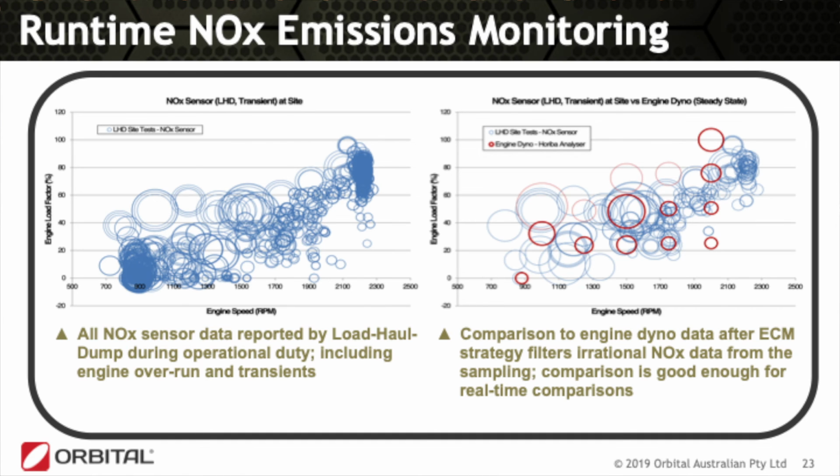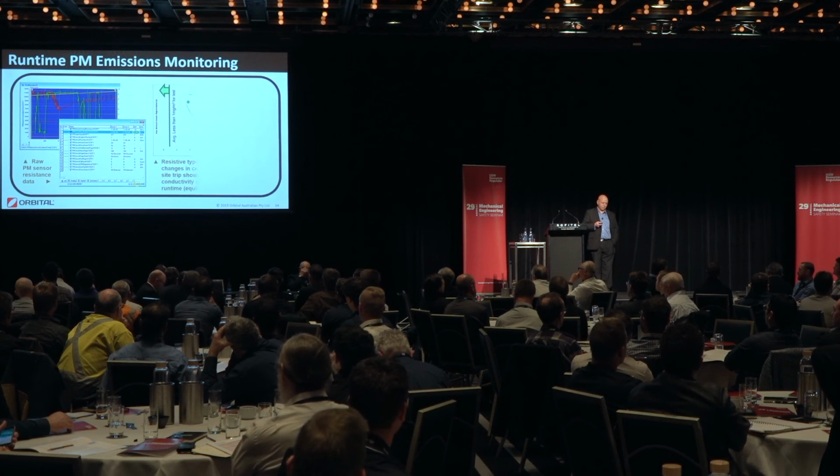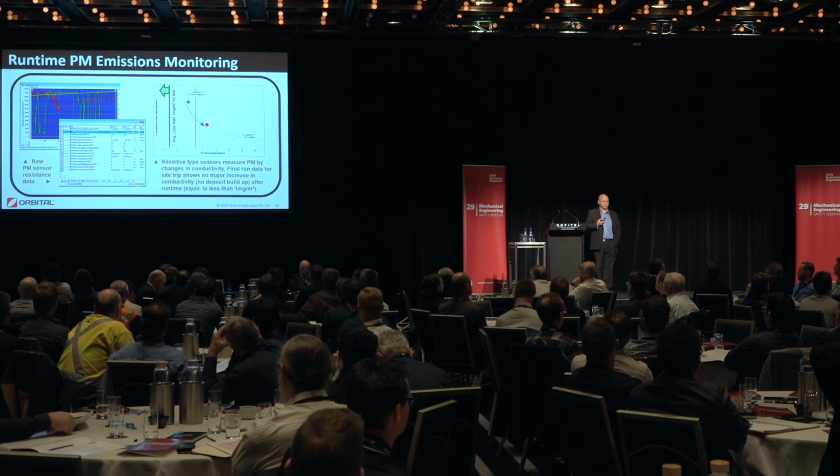Similarly for the particulates, the runtime trace of resistance is not very meaningful, but you can then plot that resistance and its ability to regenerate that signal against a graph that looks at milligrams of particulates per cubic metre, and you can make a decision as to whether you're compliant or non-compliant.